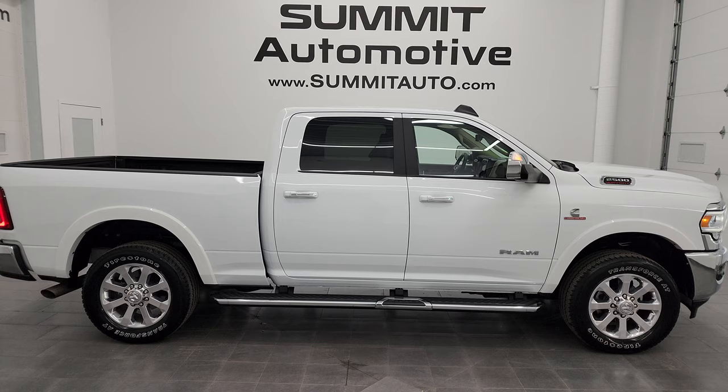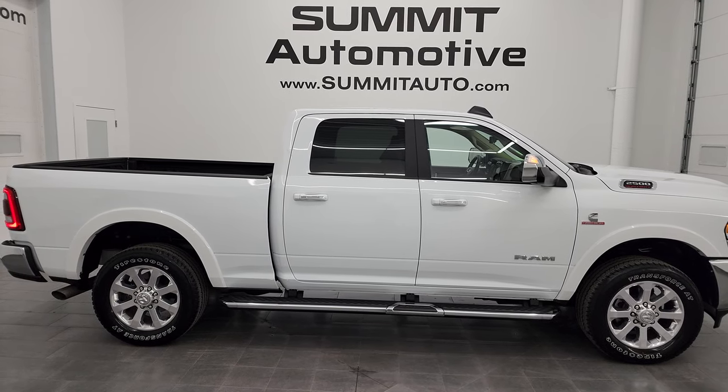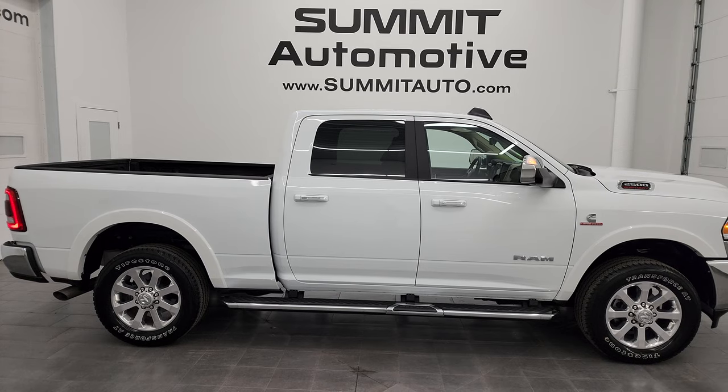We're super excited to help you with this ultra clean 2022 Ram 2500 Laramie Level A Cruise Short Cummins Diesel in bright white clear coat.